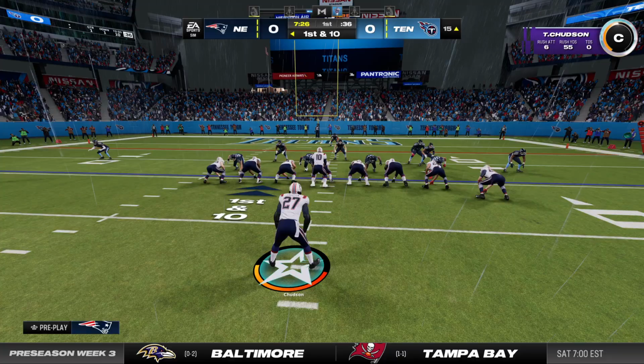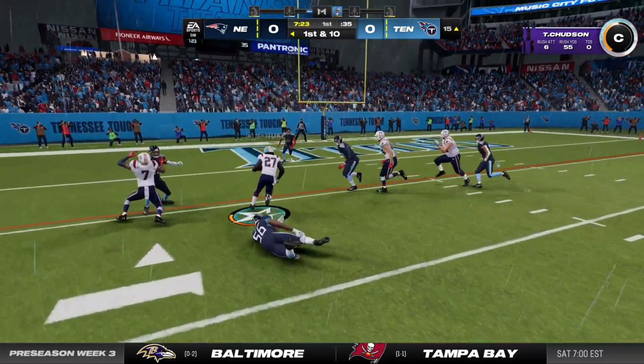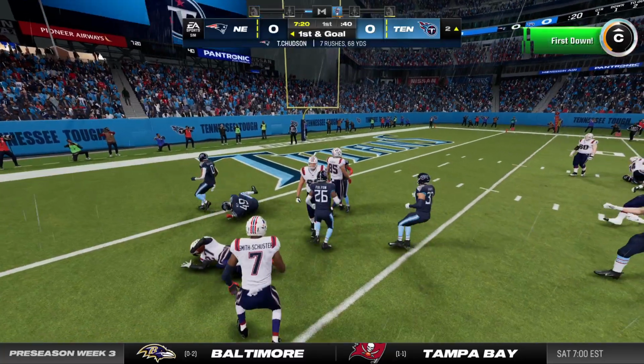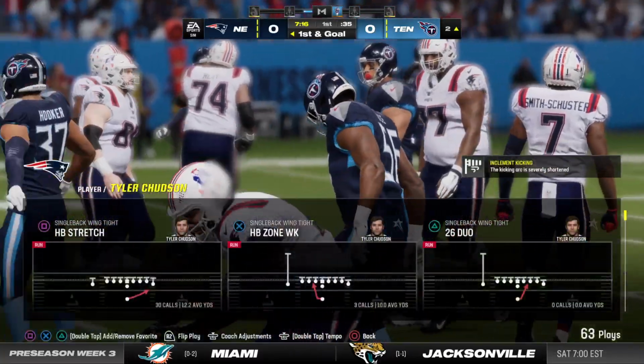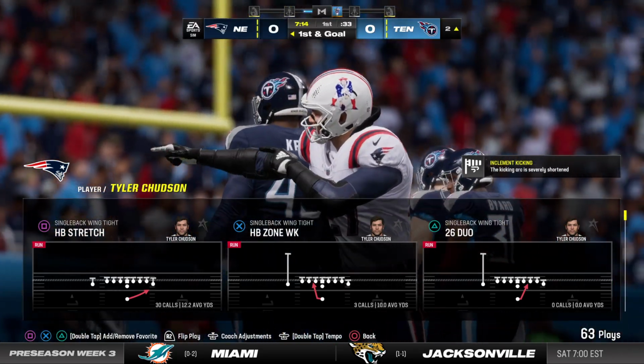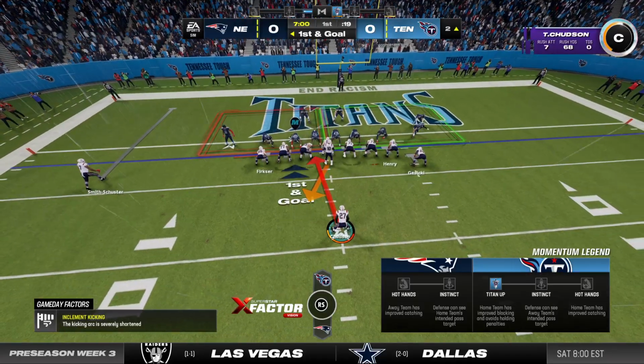Line of scrimmage, the 15. It's 1st and 10. One back in the backfield. He'll get the carry. And they corral him just a couple yards shy of the end zone. 68 yards rushing for him now as he has gotten the night off to a hot start. So back-to-back big runs, picking apart this defense on the opening drive.